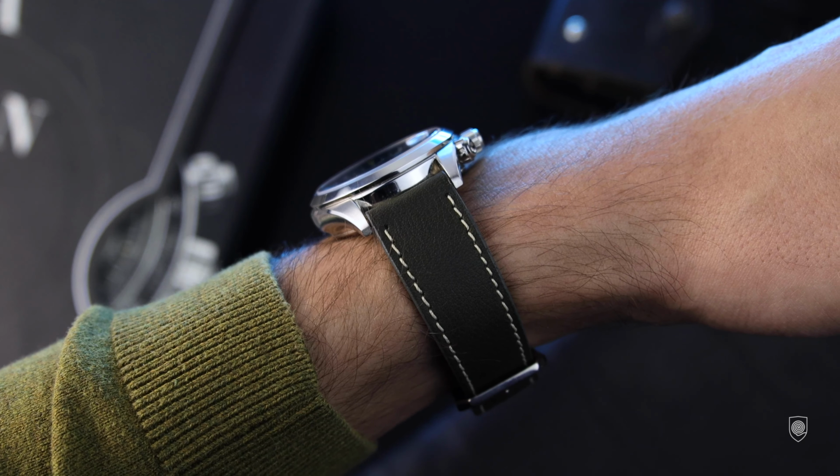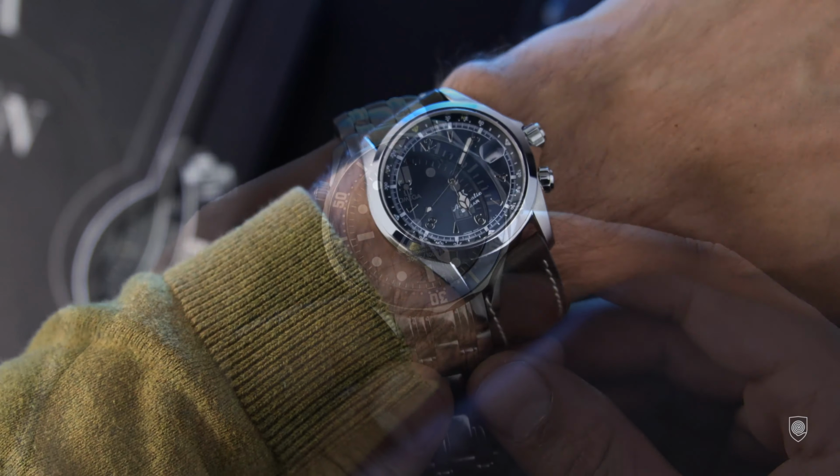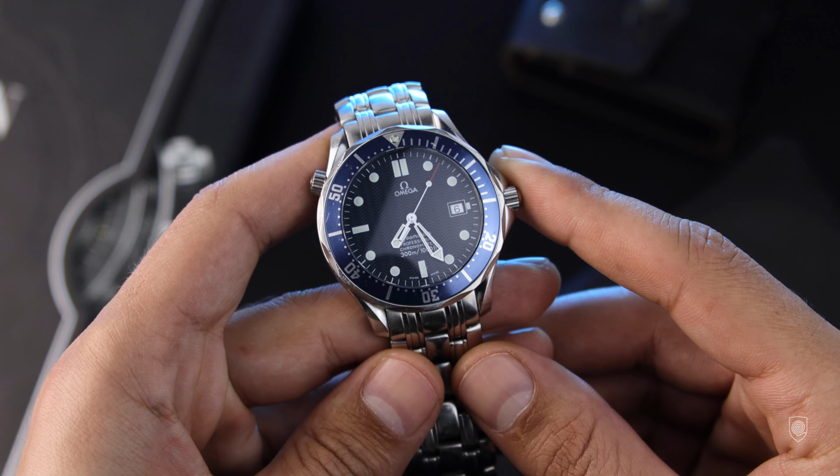Anyway, back on topic, great looking watch, I enjoy it, and as well, there is a full review on this model. The next one is my favorite again, the Seamaster 300 Automatic with the reference 2531. I am a big Bond fan.